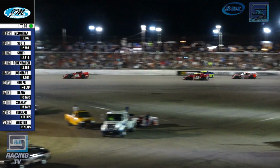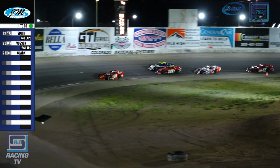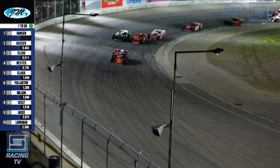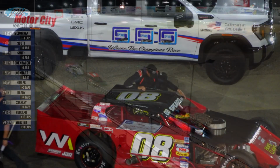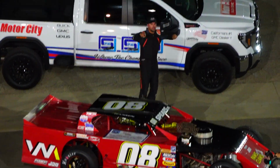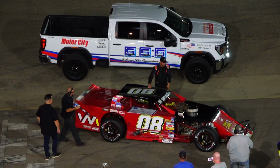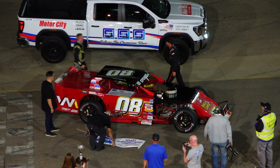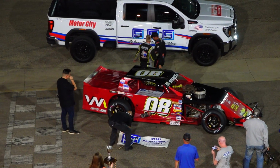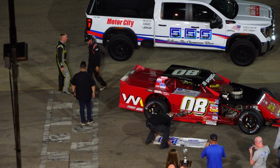He knew exactly where he wanted to be, and he showed us why. Hansen says, "Welcome to my house. I'm taking the checkered flag." Jace Hansen for the victory in the Spears Manufacturing Modifieds at Colorado National Speedway. The AAA Service 75 presented by Sanger Cycles. What happened? Wait a minute. What's going on? I think Hardy wanted to do a little demo crossing. Oh, man. That was a race here. Spears Manufacturing Modifieds, Colorado.